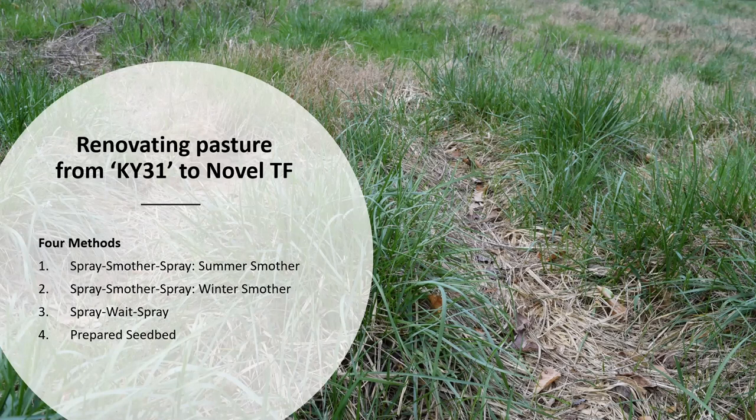What happens is those, especially the endophyte-free tall fescue, but even the novel, if they're not managed correctly, will end up dying back. And there's so much Kentucky 31 seed either already in the seed bank in the soil or from surrounding fields that the Kentucky 31 then creeps back in. So that's how you could have re-encroachment, and that's what we're trying to prevent. So I'm going to go over these four methods individually and talk about how you would do these.